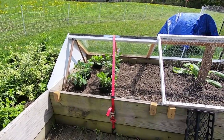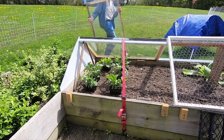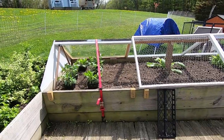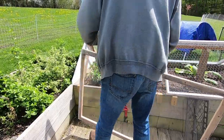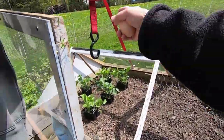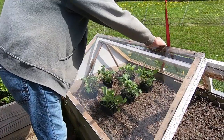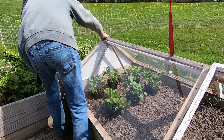This is pretty nifty. We have never gotten our plants this early, never. This is really early. But they'll do fine with a little protection. And this way, if it gets cold tonight, we don't have to worry about it getting cold. And then take them off again during the day.